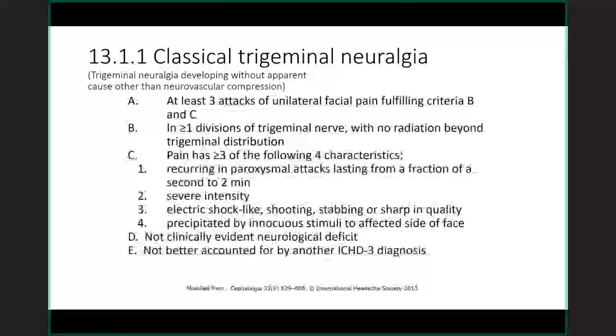So classic trigeminal neuralgia is at least 3 attacks of unilateral facial pain fulfilling B and C. So B is 1 or more divisions of the trigeminal nerve, no radiation beyond the trigeminal distribution. And then 3 out of the following 4 characteristics: recurring in paroxysms from a fraction of a second to 2 minutes, severe intensity, electric shock-like, shooting, stabbing, sharp quality, and precipitation by innocuous stimuli to the affected side of the face. And no clinically evident neurologic deficit, not better accounted for by another ICHD-3 diagnosis.